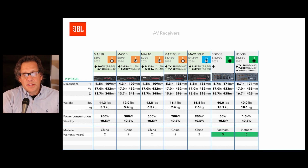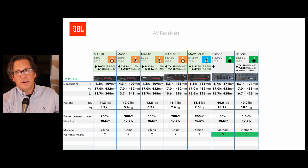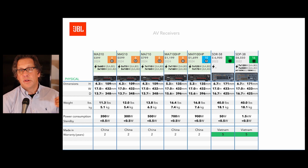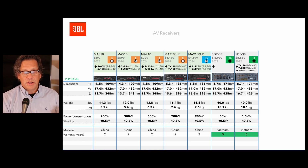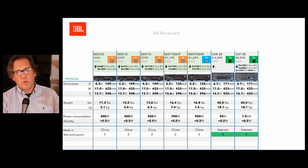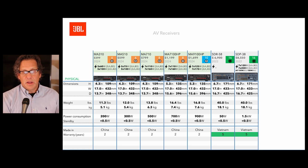Dimensions, we kind of alluded to this. You get into the high performance when they're a little taller. You go from 4.3 inches, 109 millimeters, up to 5.3 inches, 135 millimeters. They're all 17 inches wide, 432 millimeters. The depth goes from 13.7 inches, 348 millimeters, up to 15.6 inches, 396 millimeters when you go into the high performance range. Weights range from 11.3 pounds, 5.1 kilograms, all the way up to 16.8 pounds, 7.6 kilograms.